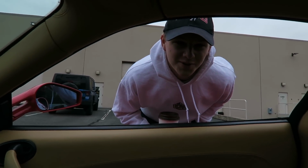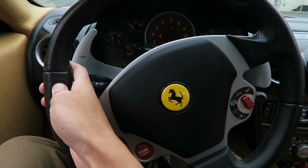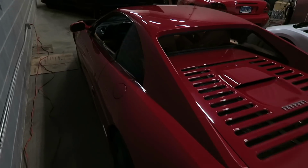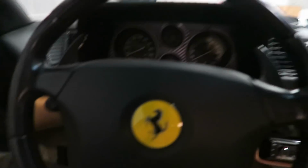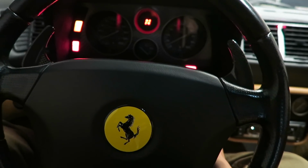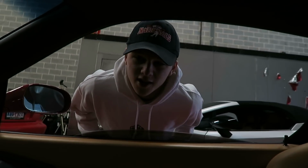Honked the horn when you were turning. Yeah, I was turning and I hit it. Whoops. All right, Ferrari number 2. It has to have been a couple months since we've run this guy. Jeez, this car's way harder to get into. Come on, baby. And lift off. Runs like a champ. There you go. Sounds good. Yep.